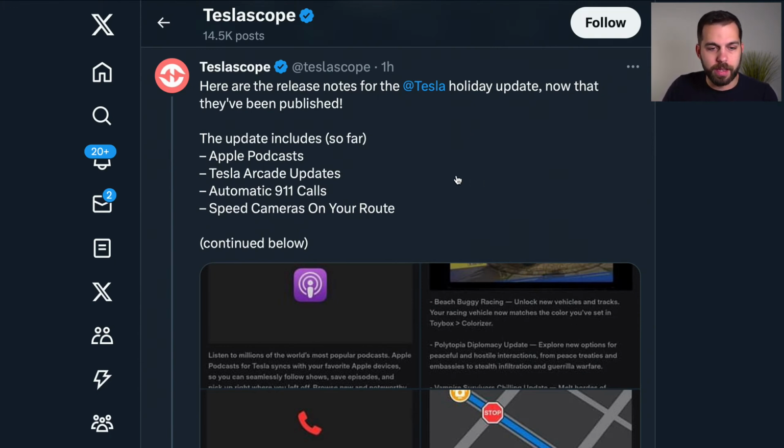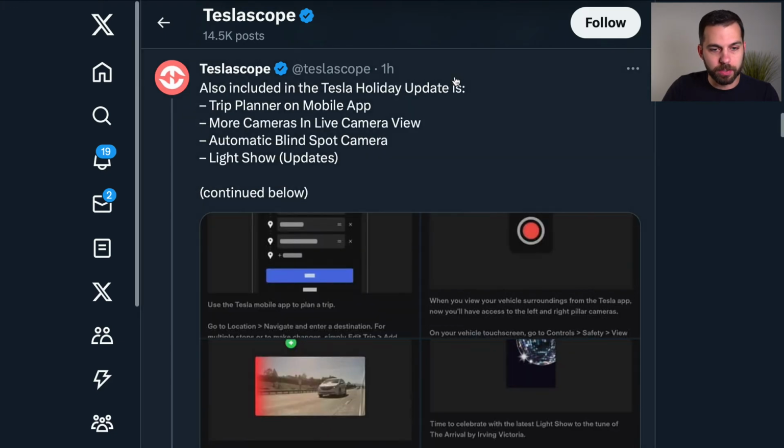So a number of different updates here. I don't think anything too crazy, and some that we've talked about, like speed cameras on your route, we talked about, I think, yesterday. So they say that this includes Apple Podcasts as new software in the vehicle, Tesla Arcade updates, automatic 911 calls, speed cameras on route. They also note that it includes Trip Planner on the mobile app, which I kind of thought was already there, but maybe I'm just thinking of something else. More cameras in live camera view.